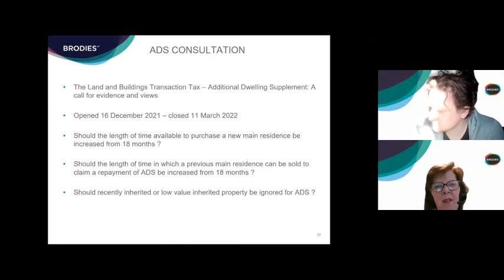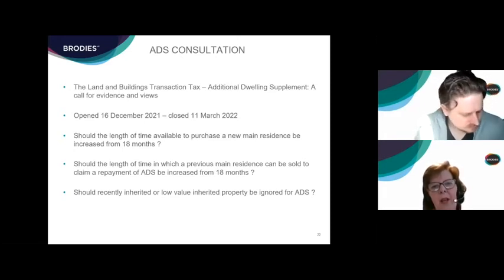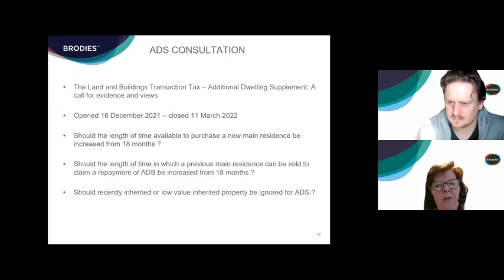In the student PBSA sector, this question says, and specifically regarding cluster flats, which is where you have several student bedrooms and a shared kitchen and lounge. What is the dwelling in that situation? Is it the entire flat or is it one of the cluster bedrooms? And the answer is that it's the entire flat. So it's the 6 or 7 clustered bedrooms and the shared kitchen and lounge all taken together, which is treated as one dwelling.